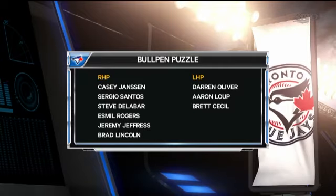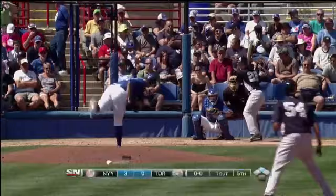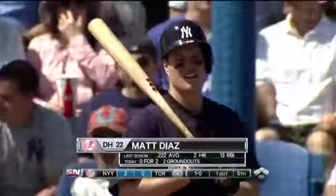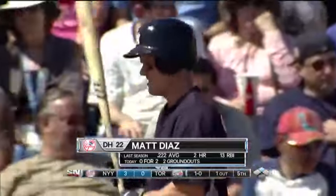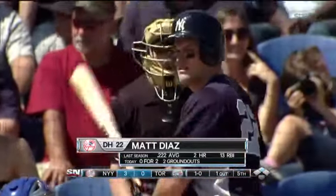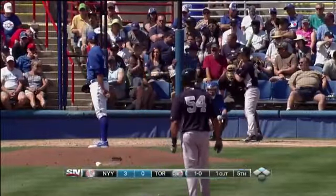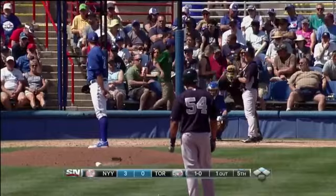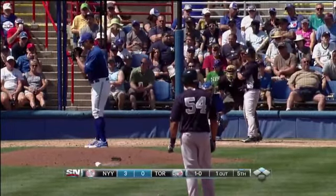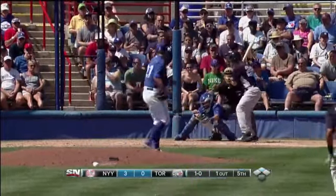I think it's a puzzle that the Blue Jays are trying to figure out here, and they've got 3 weeks to do that. What's compounding the problem is Casey Janssen has not been able to throw off the mound yet. Coming back from that shoulder surgery, he is just throwing some bullpens, and from everything I hear, everything is going along quite well. Sergio Santos is another one who had to come out of the ball game that we did last Sunday because of some shoulder soreness. A little tenderness, he said, and he threw today, and things went well.